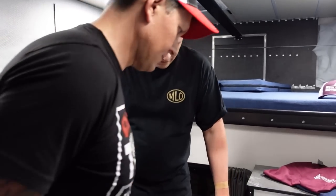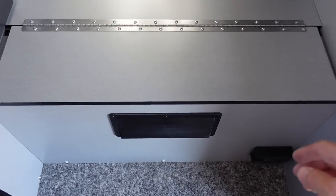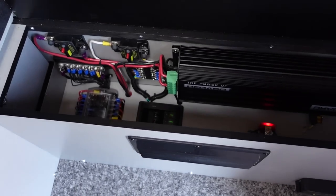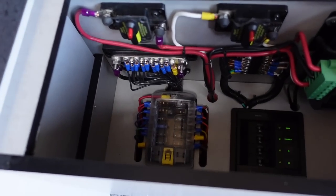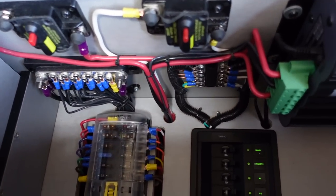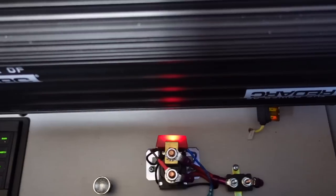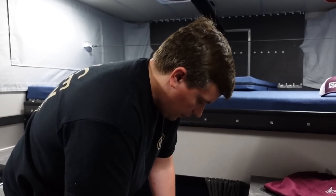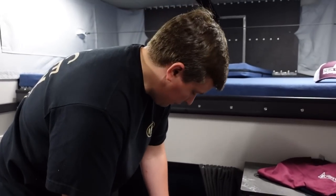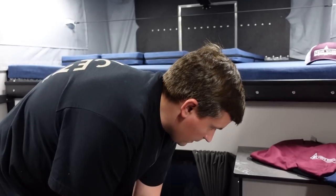Otherwise, we have some nice features, including the electrical system we have in this particular camper. This is equipped with the Red Arc power management system, the Manager 30, which is really great. It's a kind of step-up charge for the lithium that this camper is equipped with. It also does all of our solar control and just general battery management, shore power, etc. Really nice and tidy in this little access port down here.